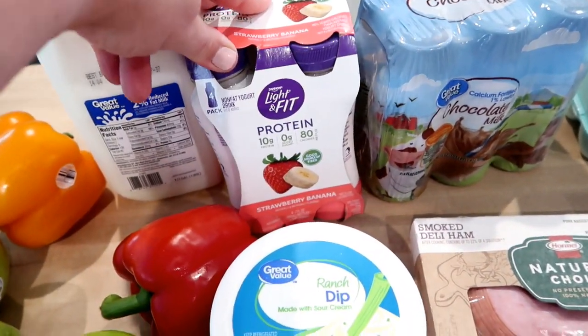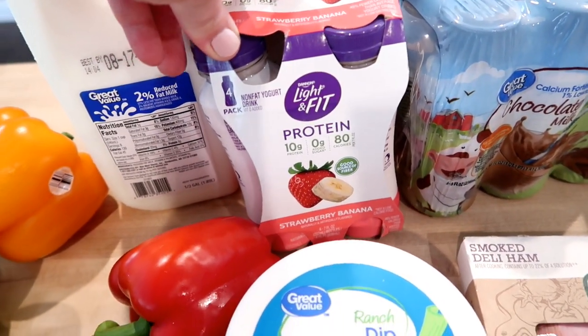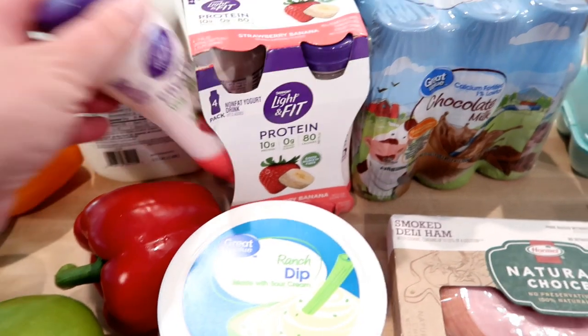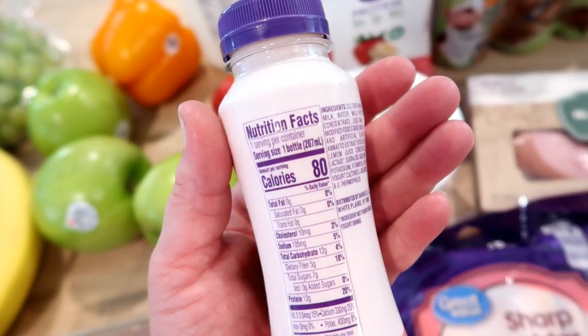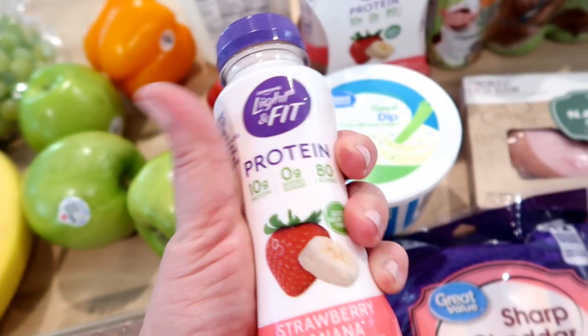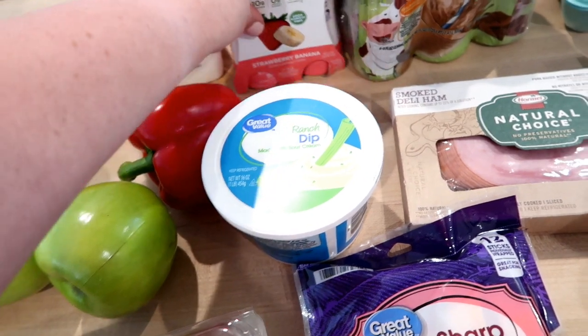Connor really likes yogurt smoothies, and I was looking at the different ones that they had, and so I ended up getting this one, which is the Light and Fit Strawberry Banana. So this actually has 5 grams of fiber and 10 grams of protein in it, so it's a little bit healthier, I think, than some of the kid-specific ones.